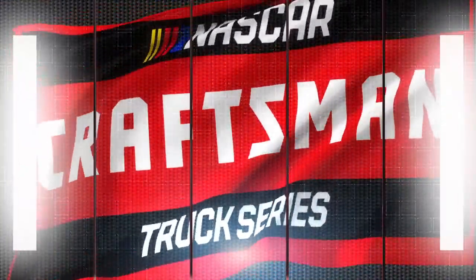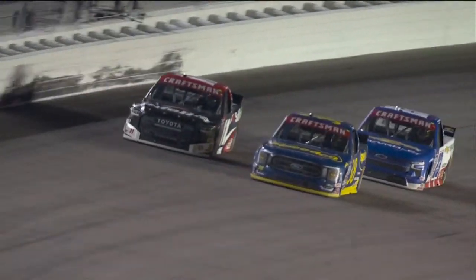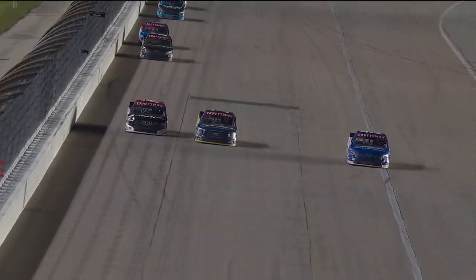Grant, can you break down the pass you made with about 30 to go? You did a two-fer past 2 guys for the lead. Walk me through that. You know, Zane helped me out there. They side drafted each other a little bit there. But at the end of the day, what made that pass possible is we had the best truck out here.